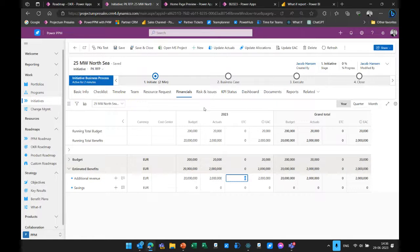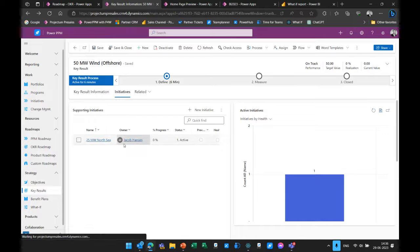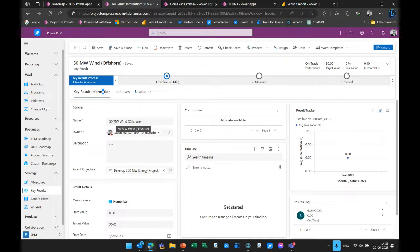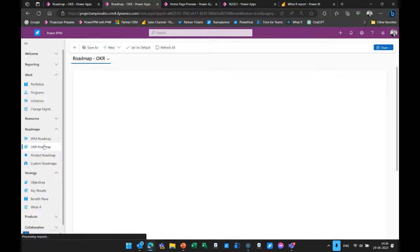So this is how we put in those money. Now everything is nice, closed. I've created one project. It has been linked to my key result of the 50 megawatt. So what I'm going to do now is that I will go for my OKR roadmap again.